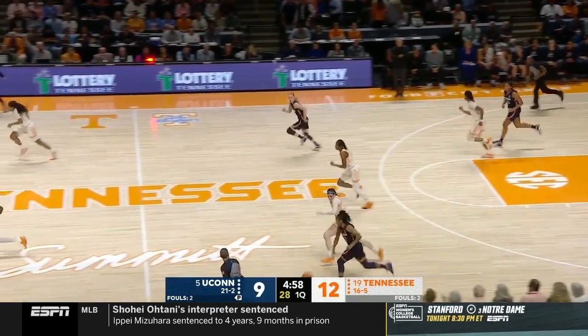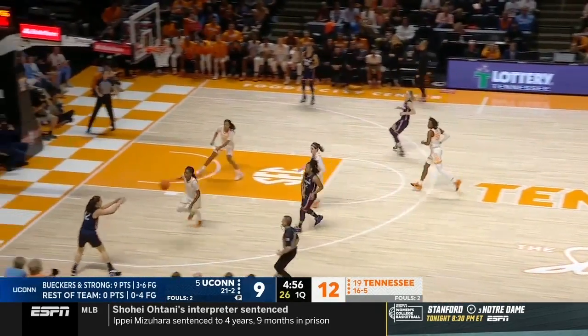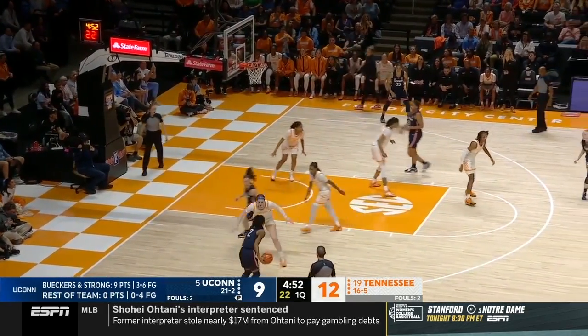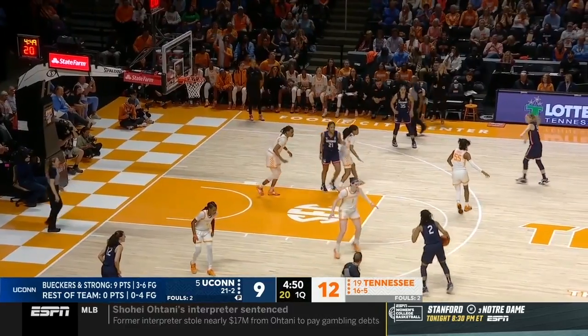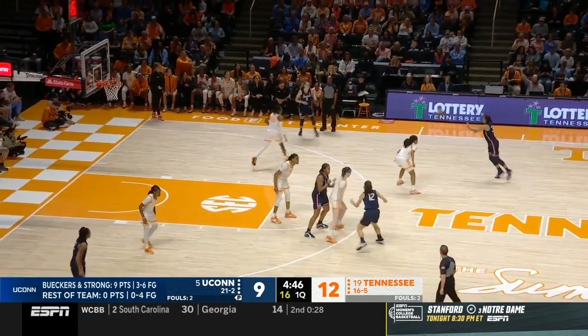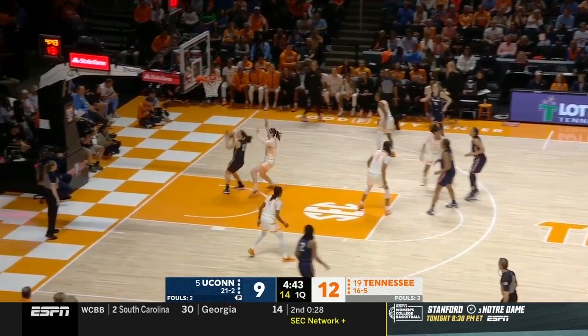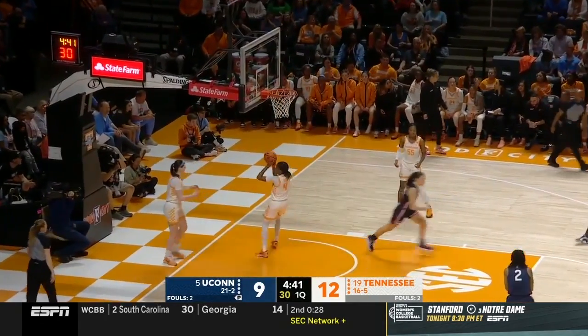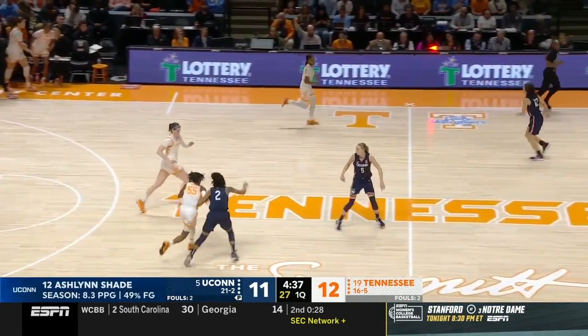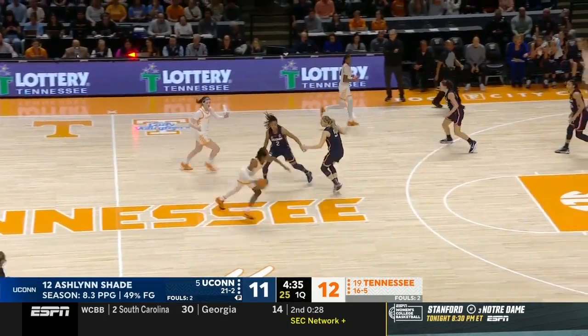This is a smaller lineup for UConn, but one where all 5 players are capable of making three-point shots with efficiency. KK Arnold, Ashlyn Shade in for Connecticut with Fudd, Beckers, and then Strong acts as the 5 with this group for Connecticut. Beckers lobs it in, and Shade on the layup. And as a result of that, you have to guard players out on the perimeter. There was so much space to make that cut for Ashlyn Shade.